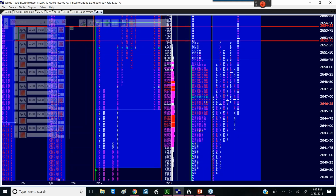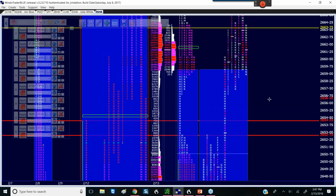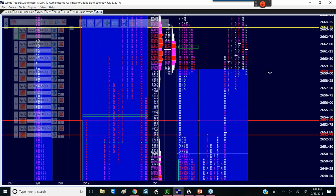Jennifer, final question. Okay. Today, our second distribution seemed to find acceptance above the overnight high. Was it wrong to look at JLM period as mechanical and plan for a big end of day pullback similar to yesterday? Or was that just the market finding acceptance above the overnight high?